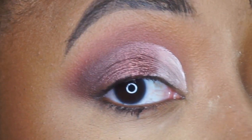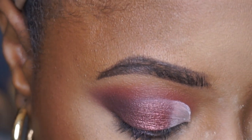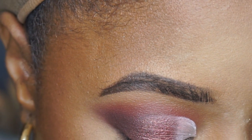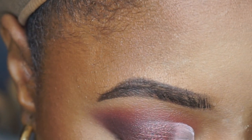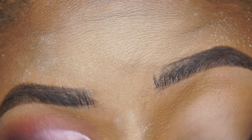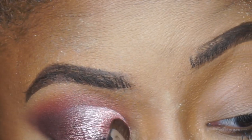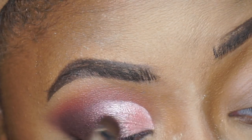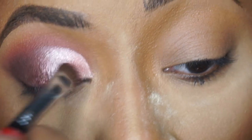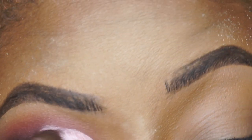Oh, look at that color. How pretty is that? This one right here, I feel like this one just complements Troy so good. So we're gonna put that right here in the crease. These eyeshadows are so soft, but yet kind of creamy. I don't know how to describe it.